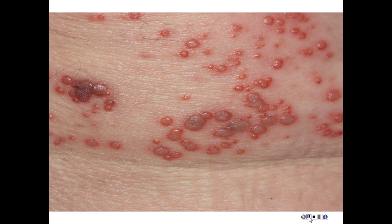What else could you say? So for us, everything is color, morphology, distribution. We do pretty well with color. How about morphology and distribution? They appear grouped. Do we have a word that we use for that? Herpetiform. Very good. Why do you use such a word? Because it's a tendency that things like HSV have, but also things that are called herpetiform, like pemphigoid herpetiformis, dermatitis herpetiformis. We have lots of herpetiform things because of their tendency to have aggregated groupings of vesicles.